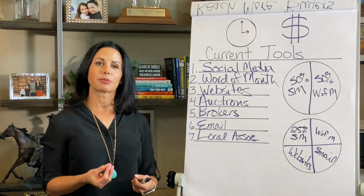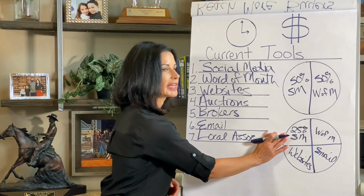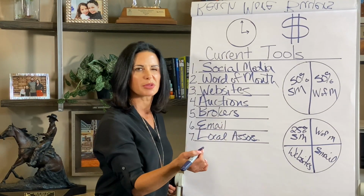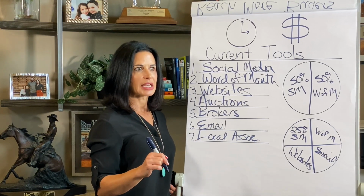So just to recap really quick, diversify your efforts and move down here to a pie that looks like this, and you could even take it a step further, right? For social media, you can say, okay, I'm going to spend 70% of my time on Facebook and only 30% on Instagram. I'm going to share once a week, or I'm going to share every 3 days, because I know only 5 to 6% actually see it.